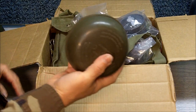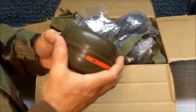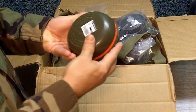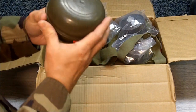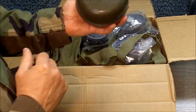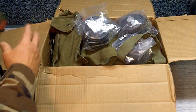By the way, everything that I ordered today is new. It is military surplus, so it may be several years old, but when I say new, I mean never used. These specifically are Swiss filters. Swiss use a NATO style filter. A NATO style filter uses threads that are 40 millimeter threads.